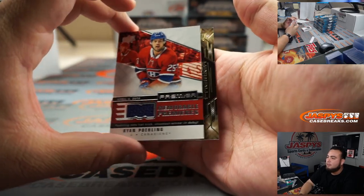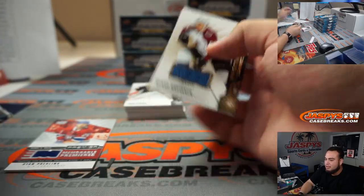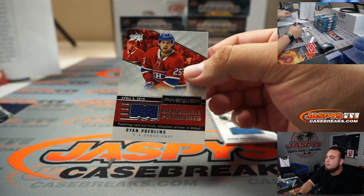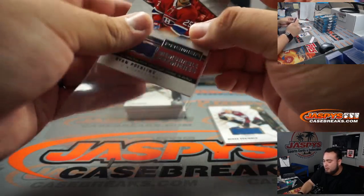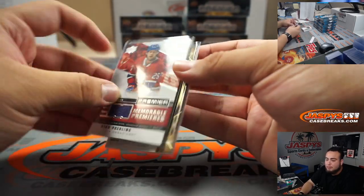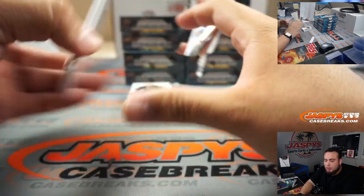Nice. Ryan Poling and Mikko Rantanen. Ryan Poling right there. So again, this is bought in straight up, Joshua. And then Mikko Rantanen bought in as well, straight up Joshua.